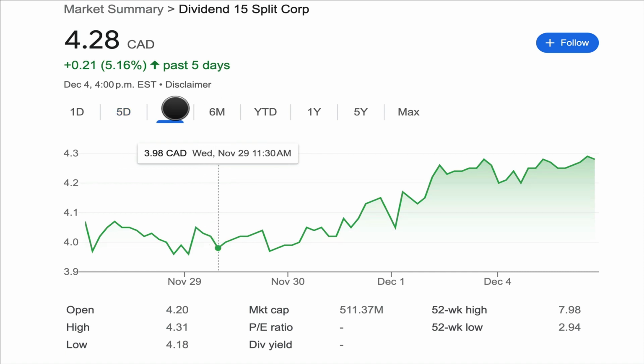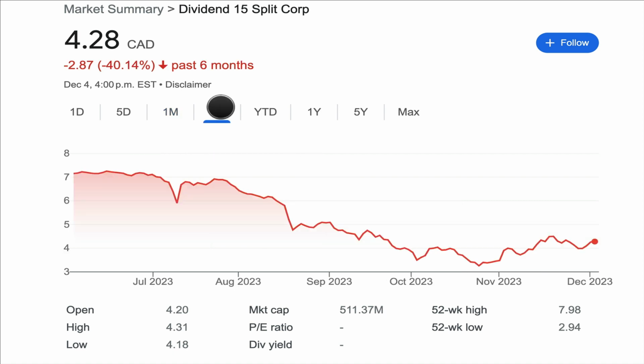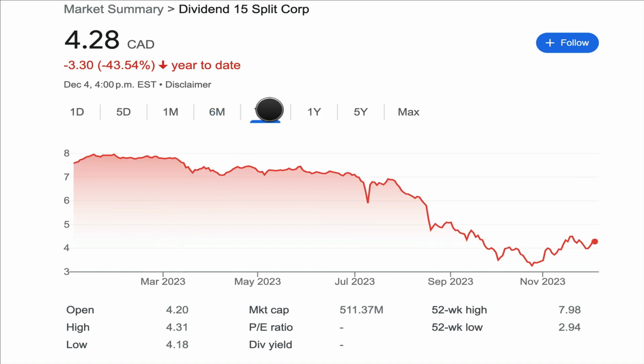But if we expand more to 1 month, we can see DFN has gained about 8% from where it was. But if we go to 6 months, that's where things get interesting. We see DFN within 6 months has been down by more than 40%. So it's down, even if it's going up from where it was at the lowest point. If we expand to a year, we can see it's about 43%. So it's definitely going up, but it hasn't gone up to where it should be. So if you're an investor who wants to buy this one, I think this is still an opportunity for you to buy this fund.